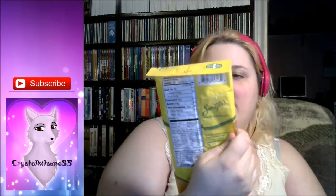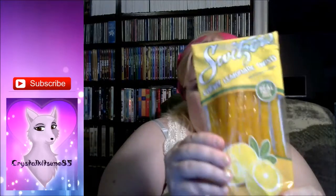So these ones here are the Chewy Lemonade Twist by Switzer's. They're longer than the other ones. And it has a little excerpt on the back, so I'll read it. It says, Grandma Switzer used to make the best real lemonade. Freshly squeezed, sweet and tart. Grandpa Switzer made sure his Chewy Lemonade Twist tasted just like Grandma's lemonade, so everyone can enjoy a true taste of summer anytime, anywhere. So, our obsession began in 1888. So, Switzer has been around for a while.